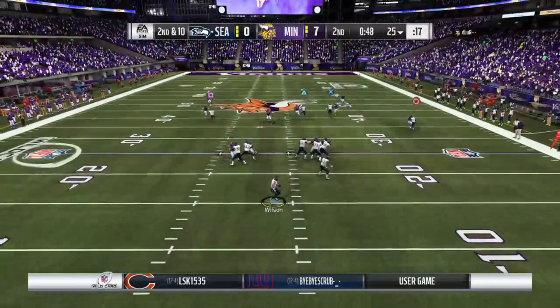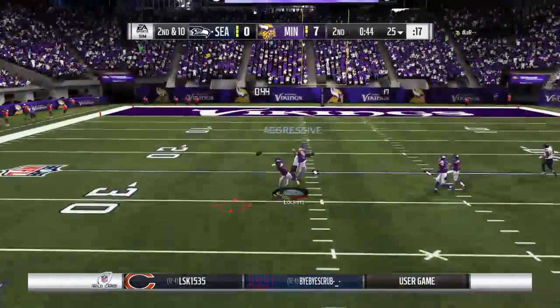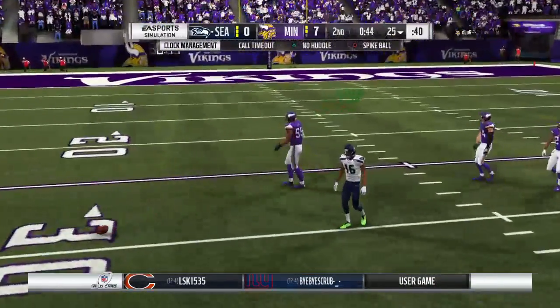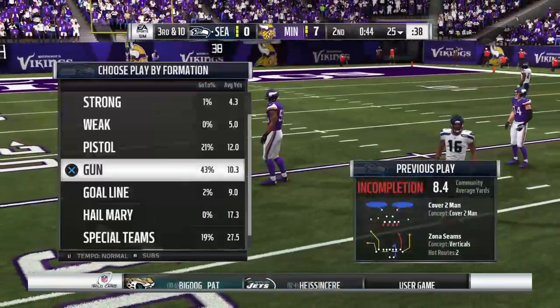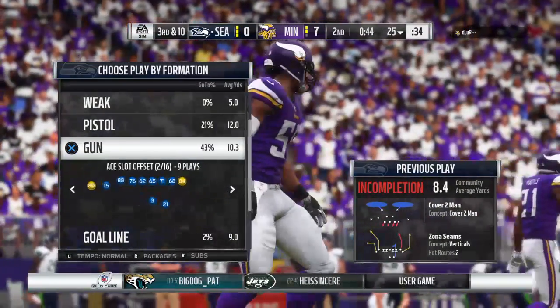Again on 2nd and 10, it's Wilson. He's going to fire one deep, middle of the field. That's going to be knocked away and incomplete. The former Pro Bowl linebacker Anthony Barr there to jar it free.